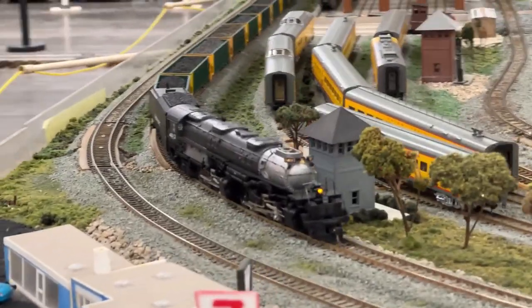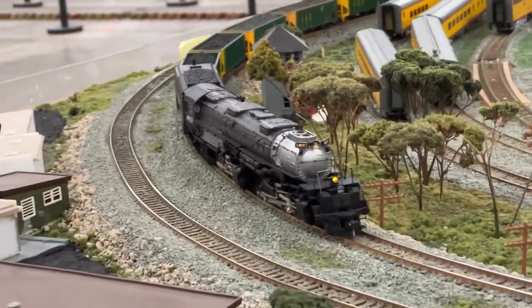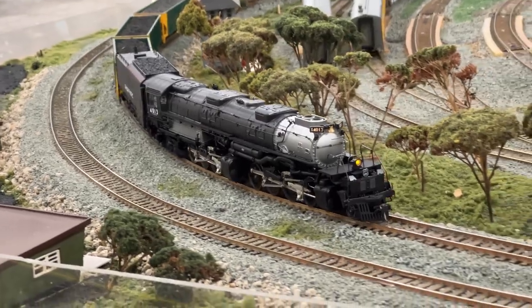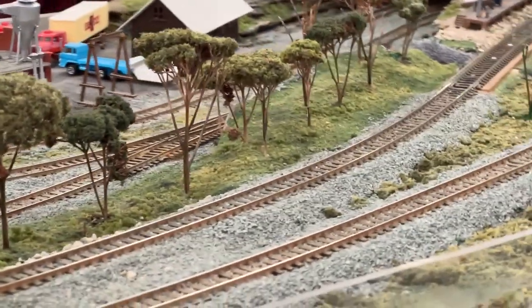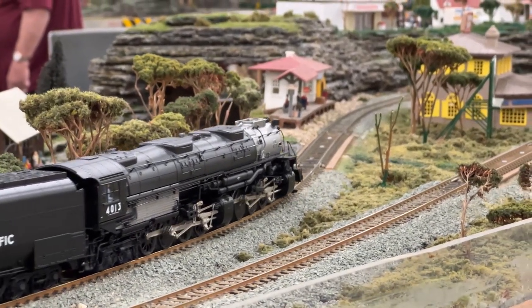When I say that this Big Boy is hauling a long consist of cars, I mean a long, long consist of cars. So much so to the point where there was less track between the front of the engine and the rear of the caboose than the entire train occupied, which you will see in just a minute.